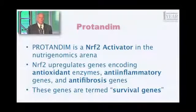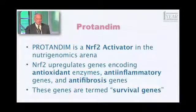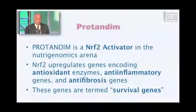So this is what I want you to learn and want you to use as you describe Protandim. Protandim is a Nrf2 activator in the nutrigenomics arena, all right? You may not have any idea what I just said, but you have a job, you have an obligation to learn what this means. And I'm going to tell you in the rest of this presentation what some of those words mean. Nrf2, it's an abbreviation for something you don't even want to hear, but it's a long word.